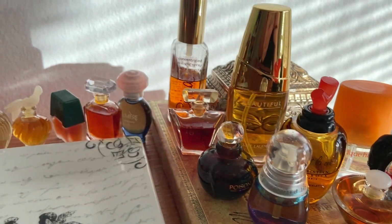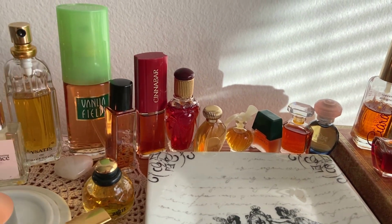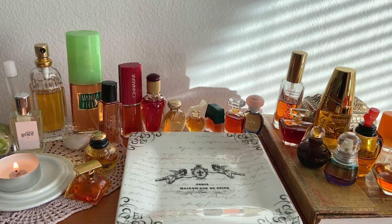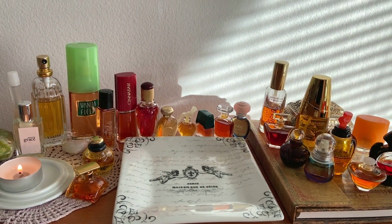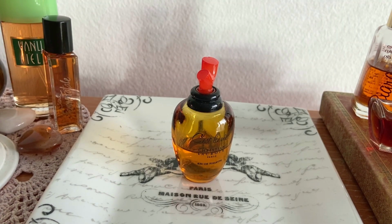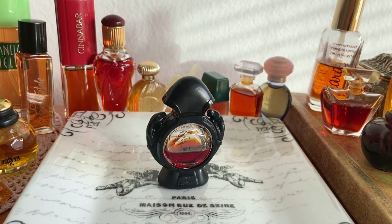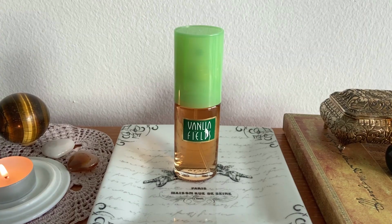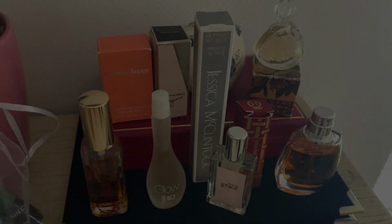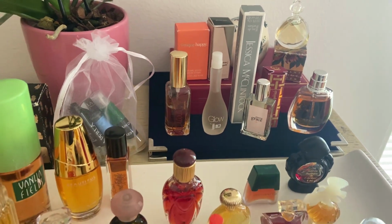So there you have it. That's my vintage mini perfume haul, and a massive thank you to Ange for sending all of these over. I had a blast trying them out, playing with them, testing them, and I found some new favourites. C'est la vie by Christian Lacroix. I love that one. I love vintage Cinnabar. I love Panthere de Cartier. I love Vanilla Fields. I love Beautiful by Estee Lauder. We had a few fails, but you can't really prevent that. You either like something or you don't.